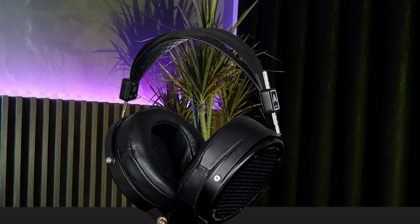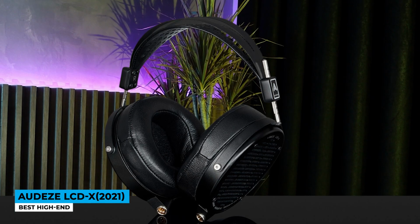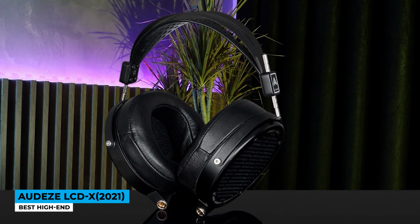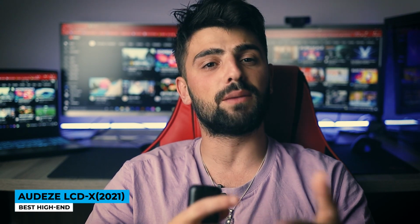Number 3. Audeze LCD-X, best high-end. The Audeze LCD-X open-back headphones bring a lot to the table. Audeze has long been one of the pioneers of planar magnetic headphones. As we've come to expect from LCD series headphones, the build on the LCD-X is simply top-notch.